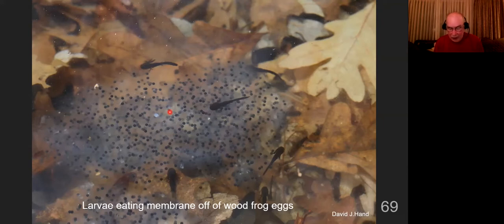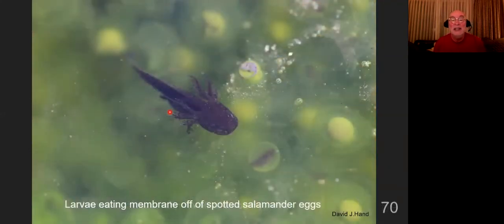Later on in April, when the spotted salamanders lay their eggs, the larvae can be found eating those eggs as well. So there is a definite advantage to being hatched and born in the fall of the previous year. Now this is a larva in with the spotted salamander eggs, eating them.